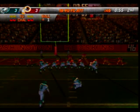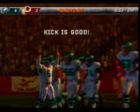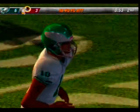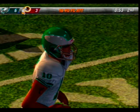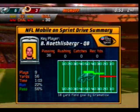Here we go. This will take the lead. Gramatica makes his second field goal of the game. Philadelphia now leads for the first time in the game. You know, they've got some very good players who can score on you fast. They tend to really get going as the game wears on.